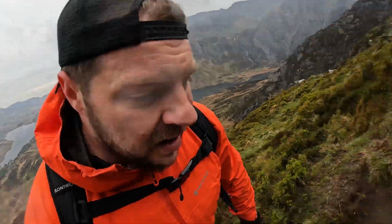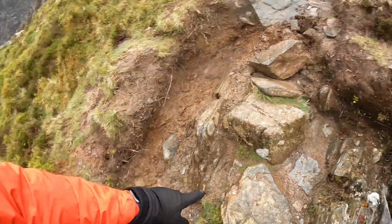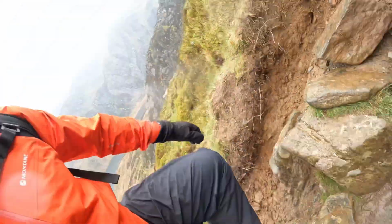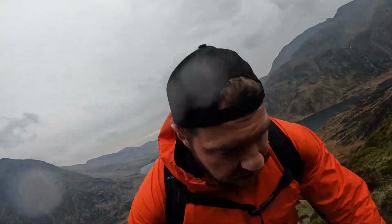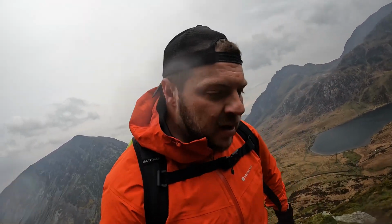So tip number one is make sure you're in the right gear, because you're going to come across sections like this that are quite slippy. Now today I've got the Adidas Terrex trail runners on, and that'll be absolutely fine, but I know the area. So you want shoes with good grip, that are comfortable and that fit. If you're unaware of the path, then I would suggest walking mountain boots, as it gives you that extra ankle protection as well.